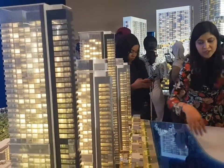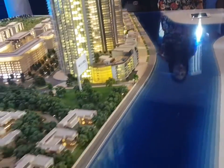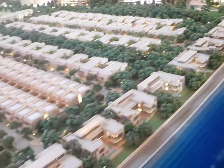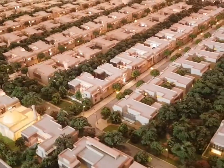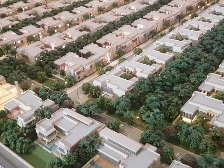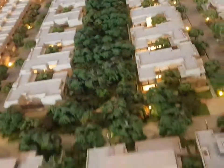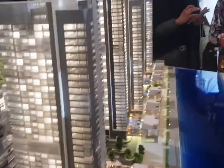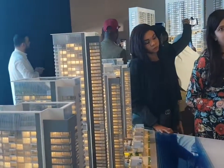This is where it is located. It has a nice waterfront living. We have 1 bedroom plus study starters and even 4-bed residences that are facing the Crystal Lagoon. This is the area where we have everything facing the Crystal Lagoon, the apartments. Here we have the mansions. And we have given the theme of Miami. So this project is going to be a Miami themed lifestyle project.